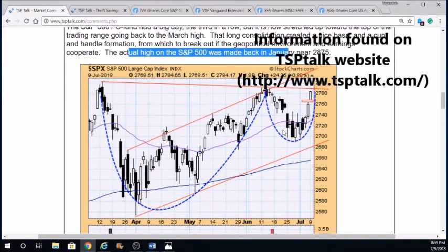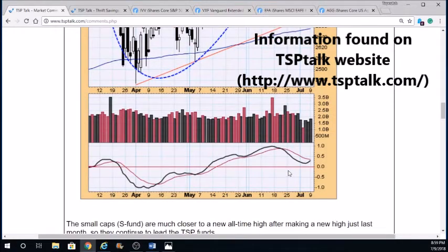So we really need to see a higher high with these markets, and that's one of the reasons why we haven't gotten back into this fund as of yet. We've not been so diversified, as you'll see later on in the video where we put our allocation. And as you can see with our lines down here, it's starting to move back up.